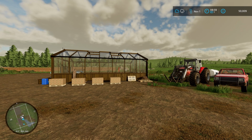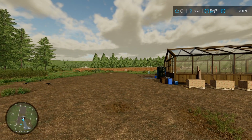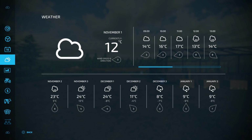We're in the first day of November now and we've got £50,009 in the bank. And our corn is finally ready, so we just need to lease some equipment, then we can begin harvesting. But before we do that, I quickly need to check the weather, because there is rain on the way, so I need to make sure we have enough time to harvest before it starts. Okay, it's not going to rain until 12, so we've got plenty of time.